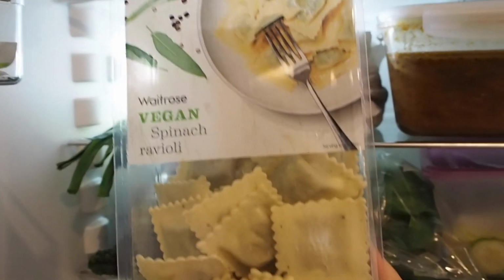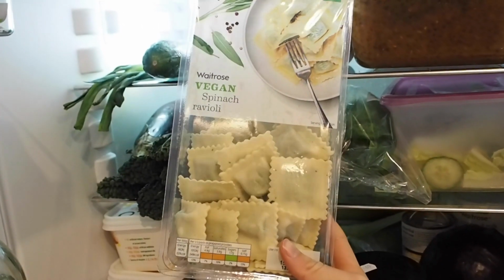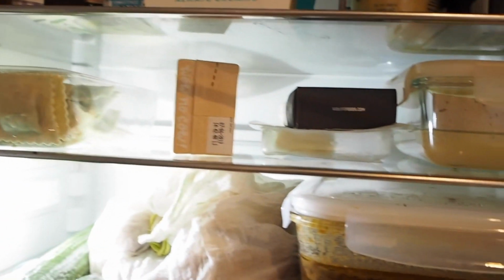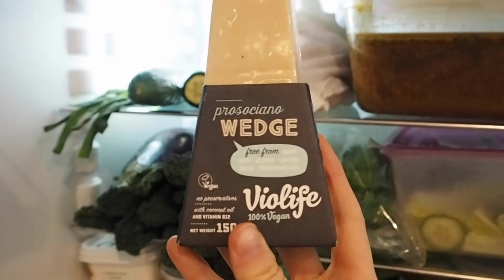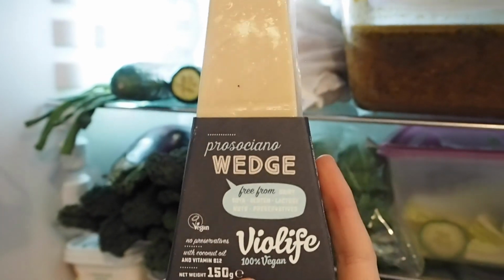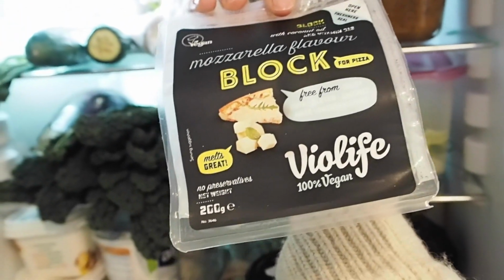This is something that I just got, and I don't know if it's going to be good, but Waitrose is doing really well with their vegan products, so we'll try it. Some spinach ravioli. A little bit bummed about the packaging, but sometimes I just give in. We have Violife Parmesan. This is a staple. We always have some of this. It's so good. If you haven't tried it, to me it just tastes like the real deal. And some Violife mozzarella, which is also really good and melts really well on pizzas or in toasties.